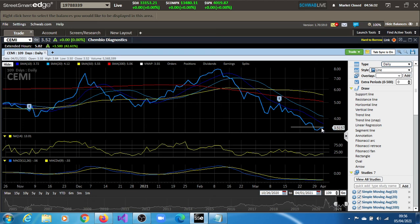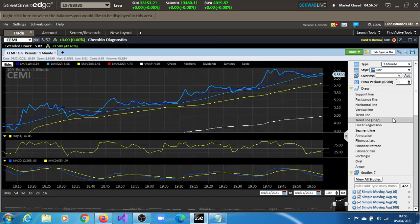You can see this showing us that it is trading below all of its trend lines, including the volume weighted average price. But this has not taken into cognizance what is going on in this extended hours. That is what it is. The pre-market session is going to start in about an hour or thereabout. So we are looking at the extended session, the extended session that actually began on the 1st of April. Indeed, we know we had a holiday on Friday the 2nd. So this is what's going on right now for Chembio.